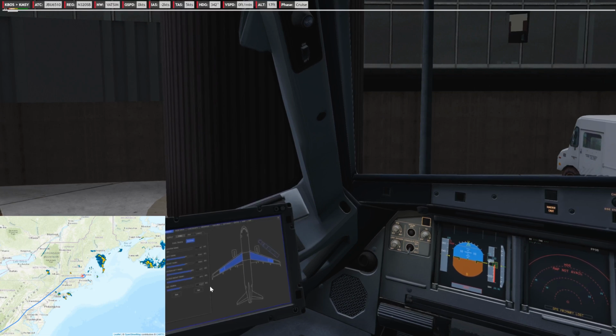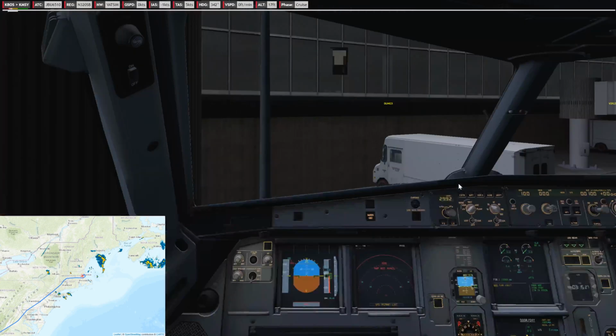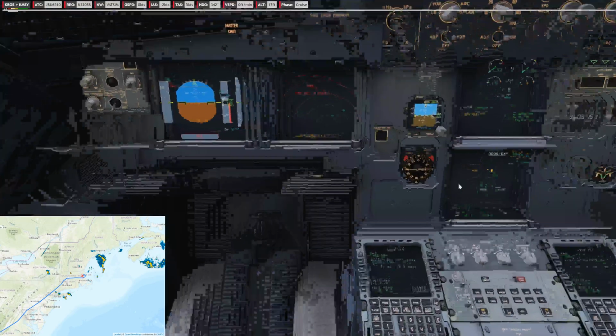Okay, Renard Perkins, welcome aboard. We're gonna try this one more time. Okay, fuel is set. Packs are set. Performance data set. There we go, done. Let's get out of Boston as quickly as we can.